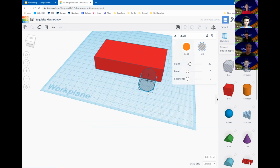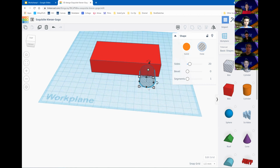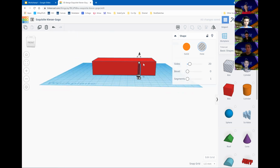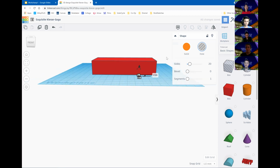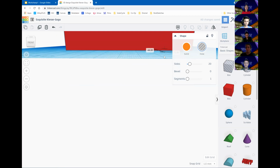But wait, it's the wrong size. Now the way we resize this is simply by clicking it. We can actually open these length and size indicators. We can actually type in the diameter or the length that we require. In this case, it's 2.2. Same thing with the top. We can find the size for the top, change it to 2.2, and we have a small cylinder to cut a hole in our car.